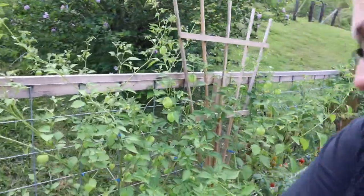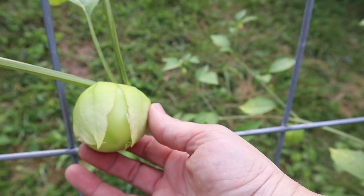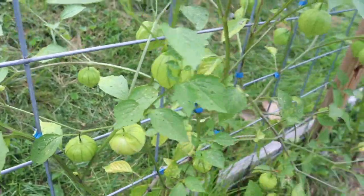So it looks like I'm going to be able to pick my first tomatillo. You know, it still feels really, really hard, so I'm gonna wait and I'm gonna do a little bit more research on the tomatillos when you're supposed to pick them. I don't know if they're supposed to be soft or if they are supposed to stay hard when you pick them. So I'm gonna do a little research before I go ahead and take it off there. It'll be fine a few more days.